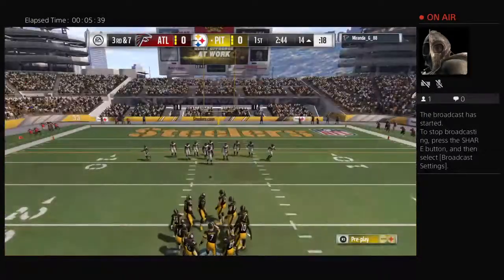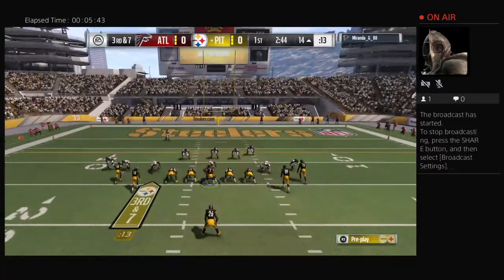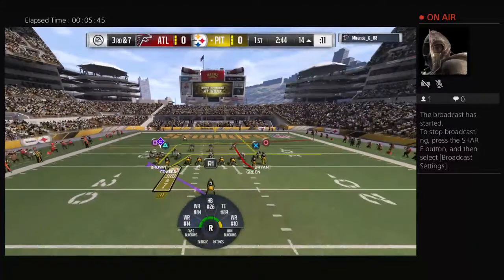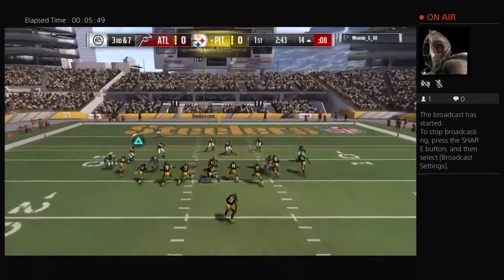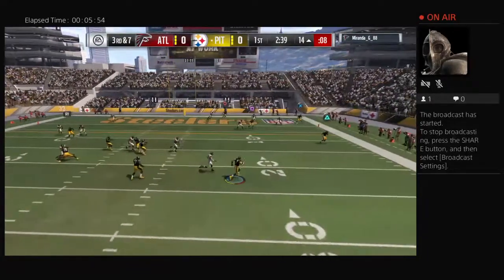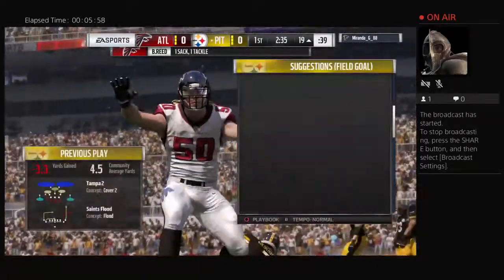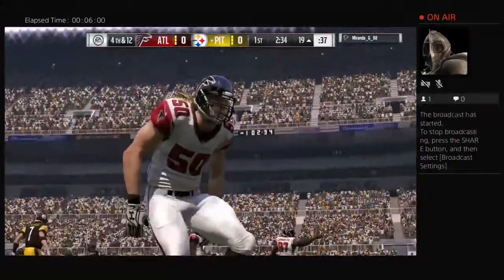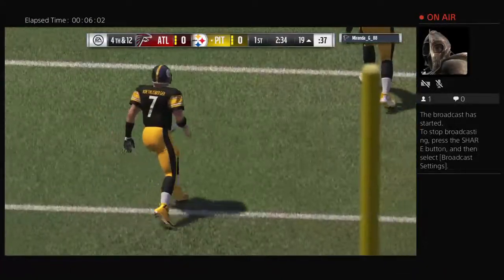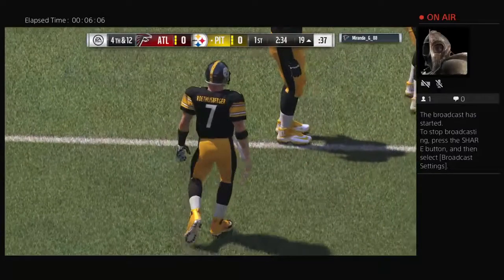Play number 9 now on this pretty long opening drive, but this is third down. On third down, Roethlisberger. Eluding the pressure right. And eventually taken down here. Great coverage downfield. Brooks Reed, he's the one that gets him down. It'll be a loss of 5, and it'll bring up fourth down.